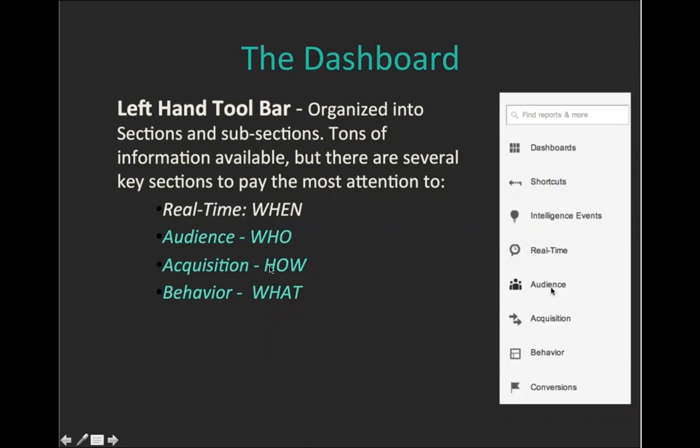And just think of it as when, who, how, and what in order of how they're structured. So real-time is going to tell us when somebody is on your site. Audience is going to tell us who's on your site. Acquisition is going to tell us how they found your site. And behavior is going to tell us what they are doing once they get there.